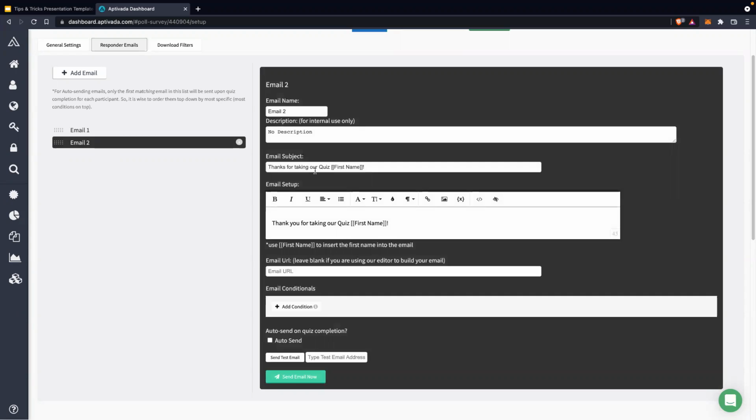So the type of customization you have on this message, it is pretty basic. We have some placeholder text in here, but you can name it whatever you want. You can throw in a subject line. We do even have some brackets to address individuals by their first name, if you want to use that. By default, it does say quiz, even if we're in surveys, but you can obviously take care of that.